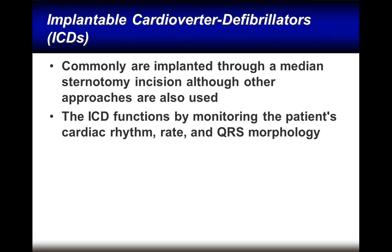AICDs, or your implantable devices. Basically, the whole purpose of this is it monitors the patient, and then from there, if it detects something, it does one of a couple things. One, sometimes it does what's called overdrive pacing, to get them out of the arrhythmia and all that stuff.